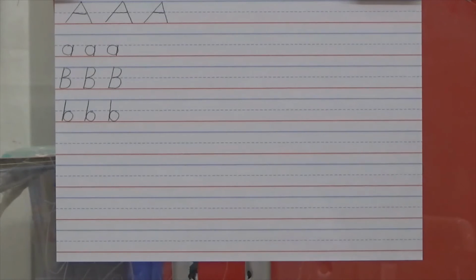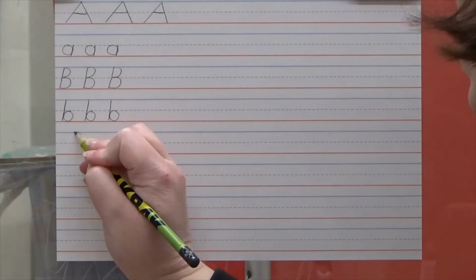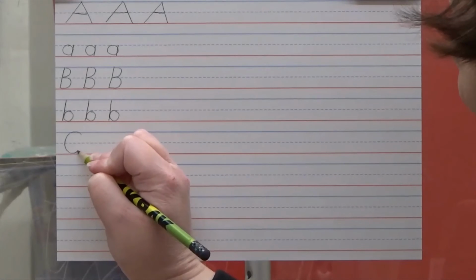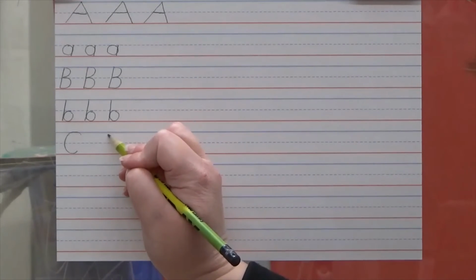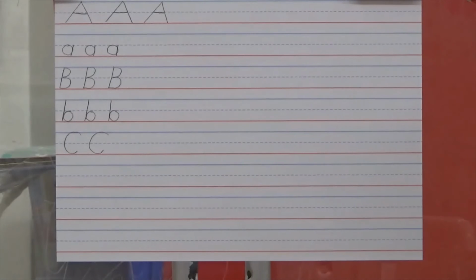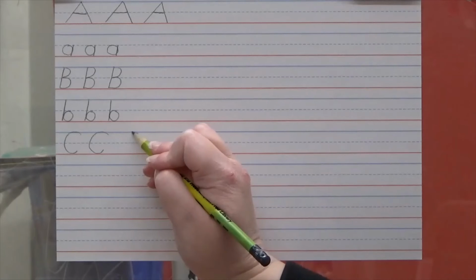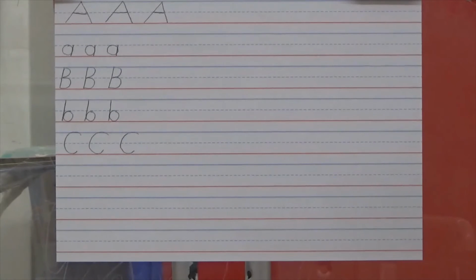Now the capital letter C. Start just underneath the top line, then curve all the way to the bottom line and go up a little bit. Again, start just underneath the top line, curve all the way to the bottom line, go up a bit. One more time. Start just underneath the top line, curve till you get to the bottom line, then go up a bit. And that is the capital letter C.